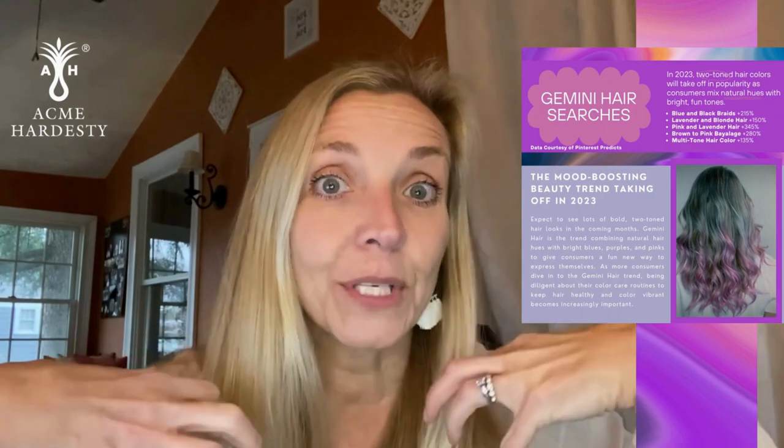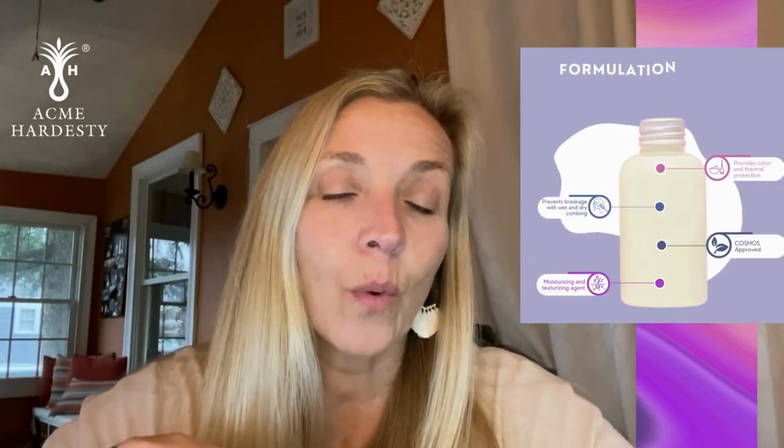So the Hydrafeel actually functions to help protect hair color along with a lot of other benefits such as providing some gloss and shine, and it also offers heat protection when styling. So it's a really amazing and new ingredient for hair care formulations, especially if you're trying to make some products that you'll be able to promote along with the more recent and new hair color trends in the marketplace.